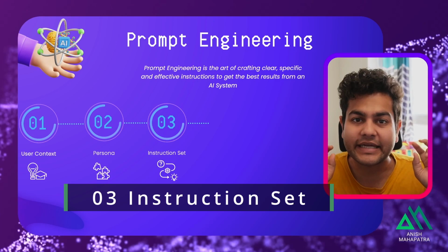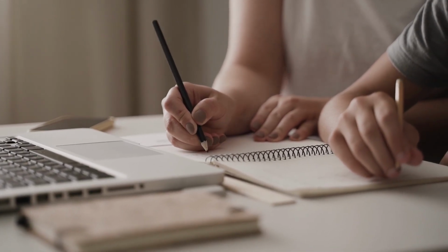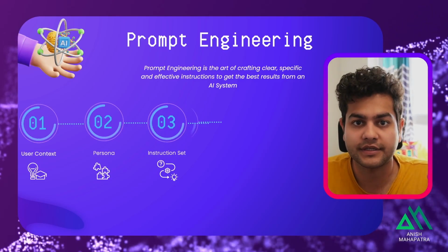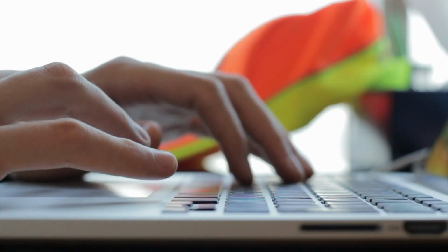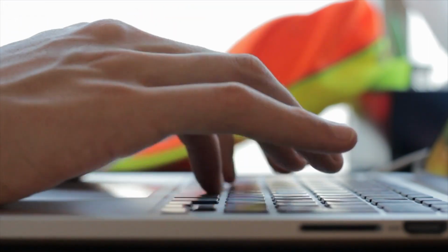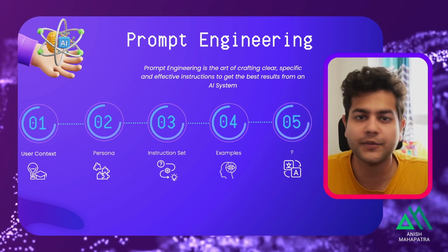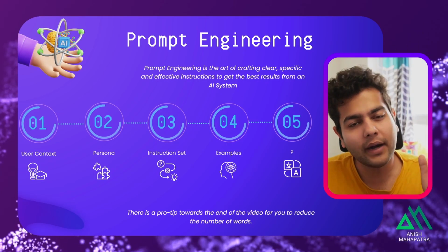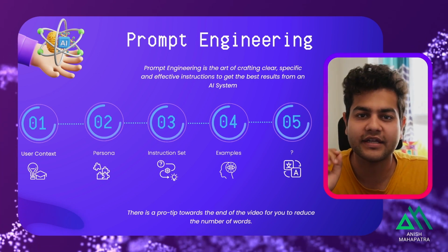Point number 3 is your instruction set, which means what sort of task do you want the AI system to do. The more specific our instructions are, the better the output is. Point number 4 is giving it examples. If you're able to give an AI system more examples of what your output is supposed to look like, or exactly how you want your output, it's going to be able to fine-tune its output for you. And for the last point, stick around to the end, because that is going to be a game changer. And finally, one pro tip towards the end to help you write fewer words in your instruction set.